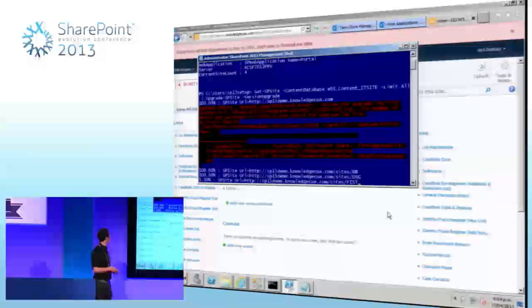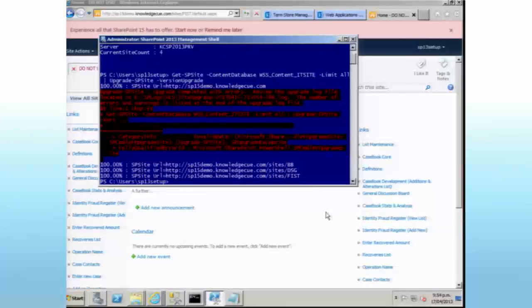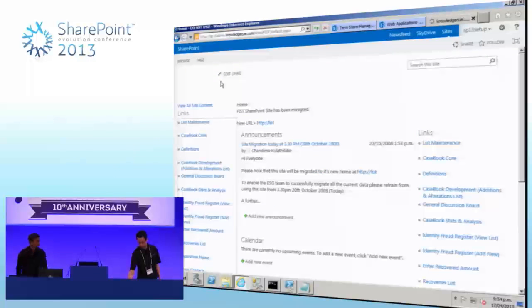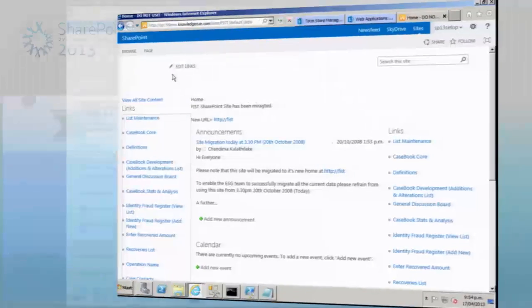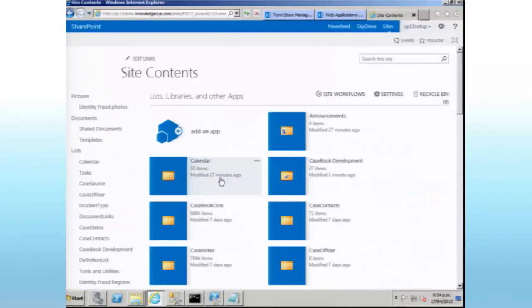So you can see that the other two site collections upgraded without any errors, because they were pretty much standard ones. Only the top level one had errors. You can go in and have a look at how the UI has changed. If I go to the page and go in there now, you can see that it's been upgraded, and you can go to view all site content and do what you do. So you can see the UI has changed.